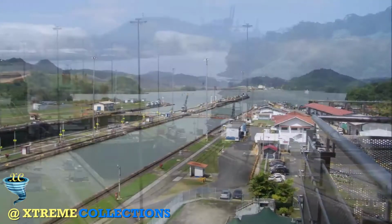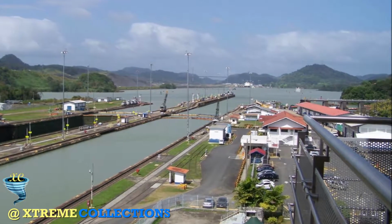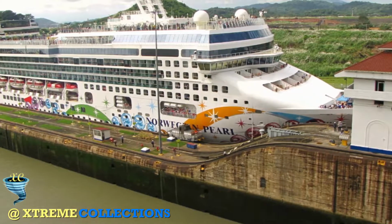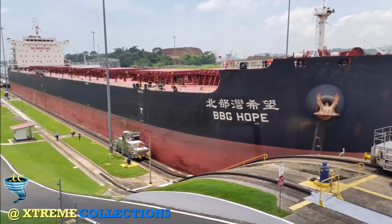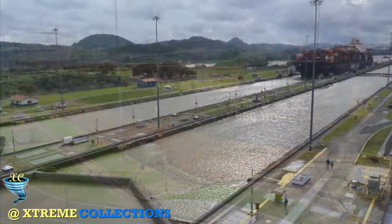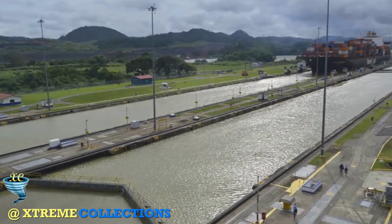A third, wider lane of locks was constructed between September 2007 and May 2016. The expanded canal began commercial operation on June 26, 2016. The new locks allow transit of larger, post-Panamax ships, capable of handling more cargo.